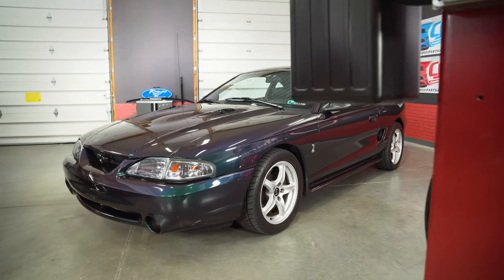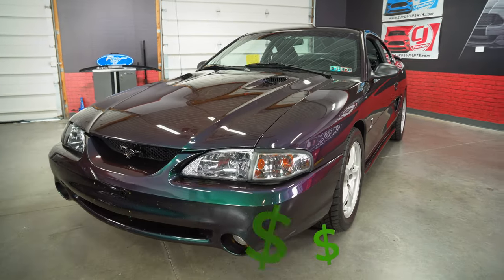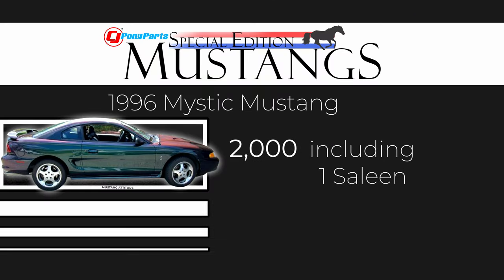Now, this was done only on the '96 Mustang Cobra, and they made 2,000 of them in 1996. The 1996 Mystic Cobra was available as a coupe only. If you wanted the Mystic option, it was an additional $815. 2,000 total were made, including one Saline.